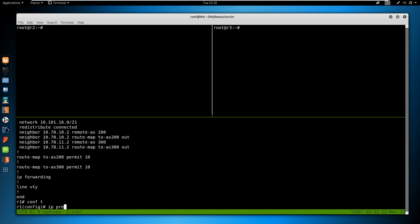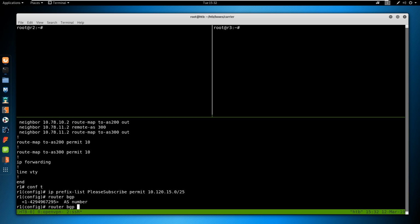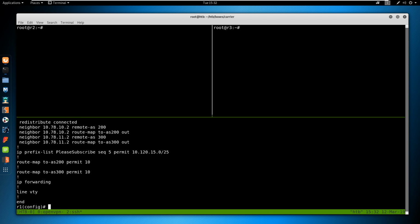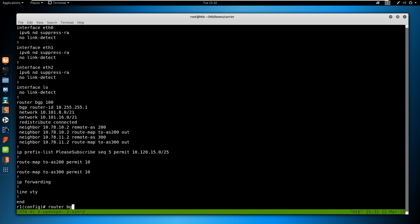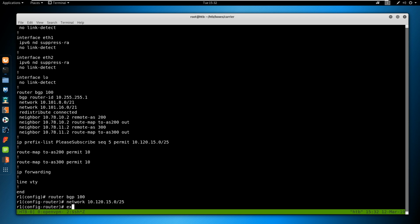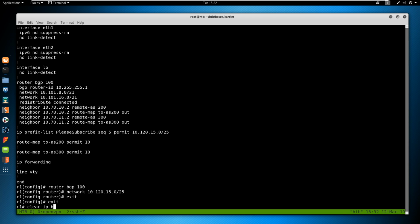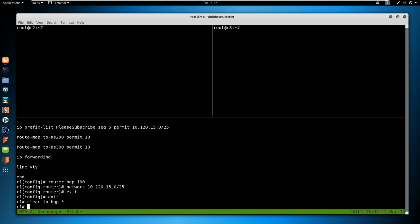So we can do conf t, ip prefix-list, permit 10.120.15.0/25. Then we need to do router bgp 100. I think it's 100. Do show run. Yep. Router bgp 100, network 10.120.15.0/25. So now we advertise the route. So if we exit, clear ip bgp *, give this a few seconds, we should see this guy has the route.